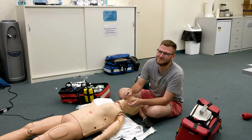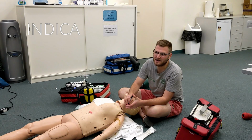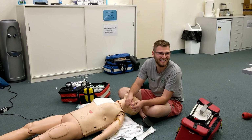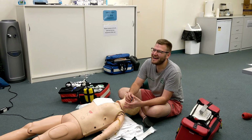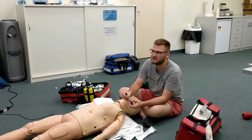Going to go over needle chest decompression. Needle chest decompression is a procedure that's performed to manage tension pneumothorax. It's indicated in traumatic cardiac arrest as well as primary spontaneous tension pneumothorax. And also it can be indicated in patients that are trapped with respiratory distress as well.